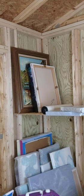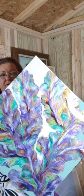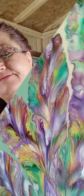Number 12. And the very last one is this beauty. Gallery wrapped, 24 by 24 inch. Look at those colors. You see the shimmer? She's for sale full price.